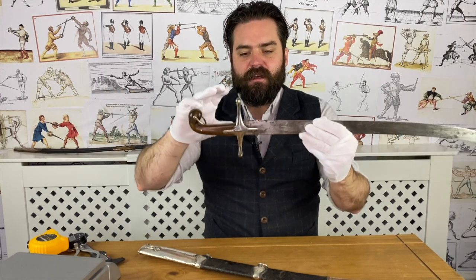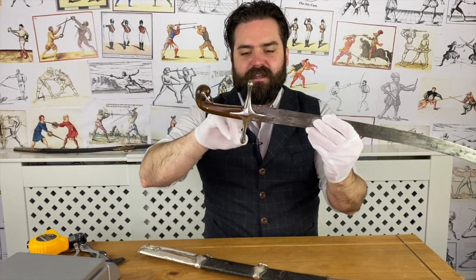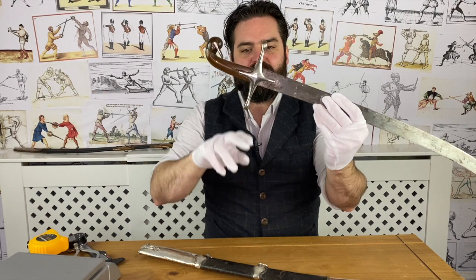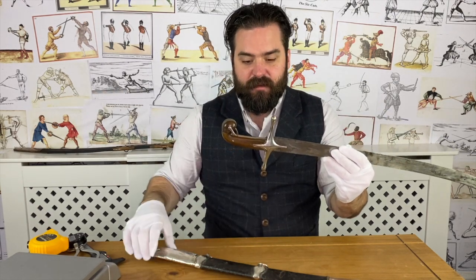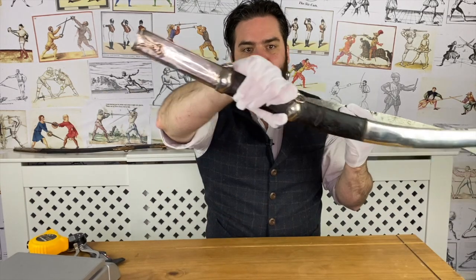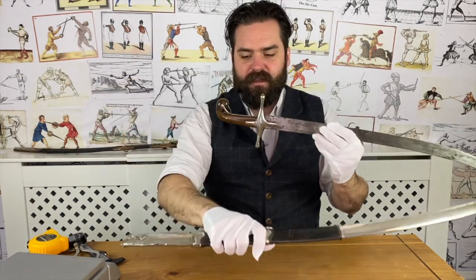So onto the hilt, we have the characteristic cross-shaped guard, which is silver. In fact, all of the fittings on the scabbard are also silver, which is rather nice.